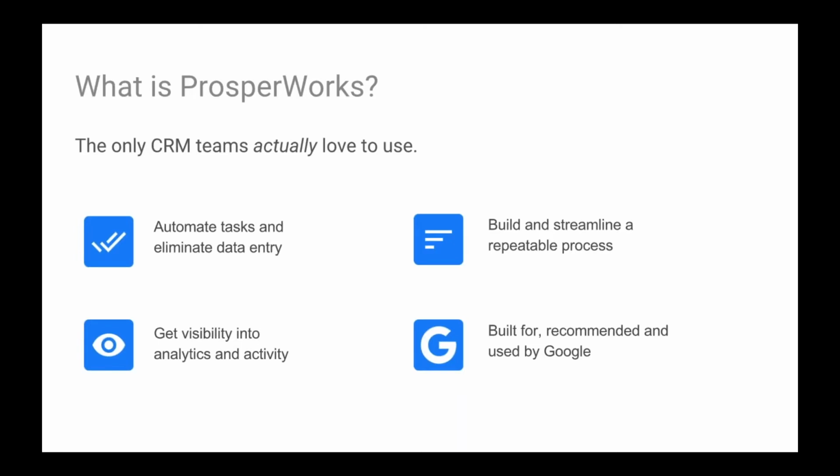We like to think that we are the only CRM that teams actually love to use because it's primarily built into Gmail. So I spend about 90% of my workday just working out of Gmail. I can access all my contacts, add new contacts to the system, look up past communication, things like that, all from within my inbox.